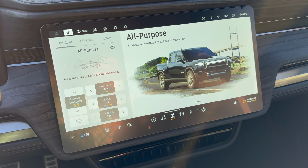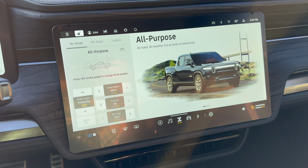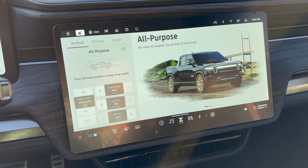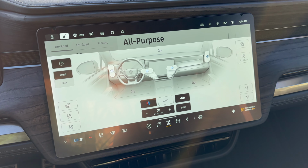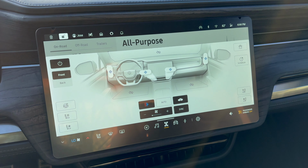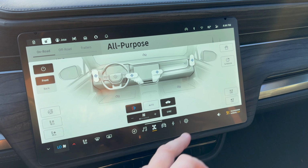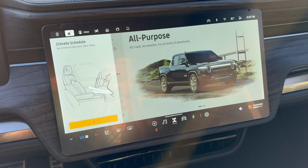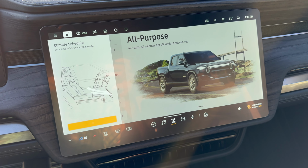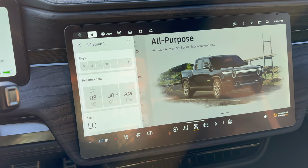And here we are in my Rivian R1T. So the first thing we're going to discuss is a new feature in 2023.50 called Schedule Drive. We're going to jump into the climate control settings, and you're going to see a new button in the top right corner, right below pet mode. We're going to hit schedule, which slides out a new window which says climate schedule. Set a time to have your cabin ready. So we're going to hit the plus sign.